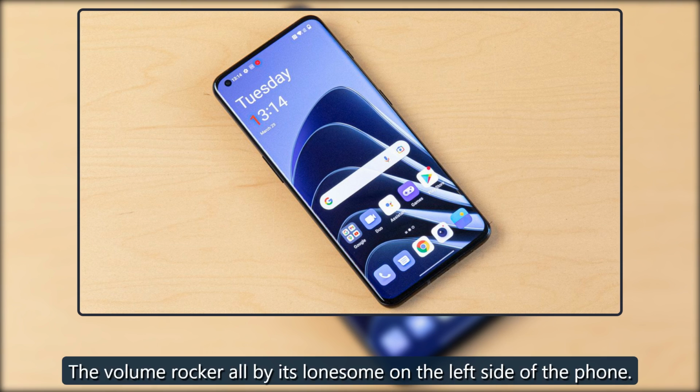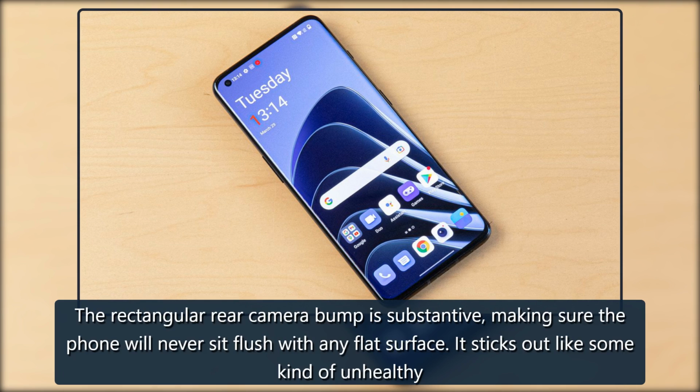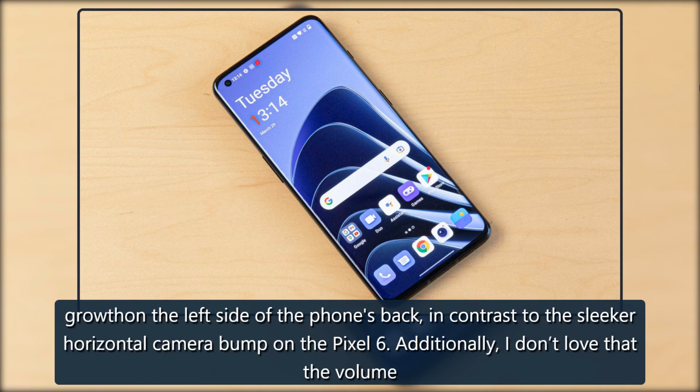The volume rocker is all by its lonesome on the left side of the phone. The rectangular rear camera bump is substantive, making sure the phone will never sit flush with any flat surface. It sticks out like some kind of unhealthy growth in the left side of the phone's back, in contrast to the sleeker horizontal camera bump on the Pixel 6.